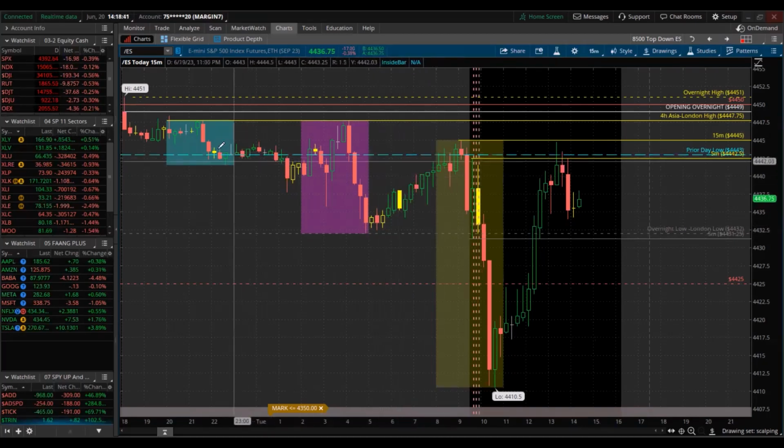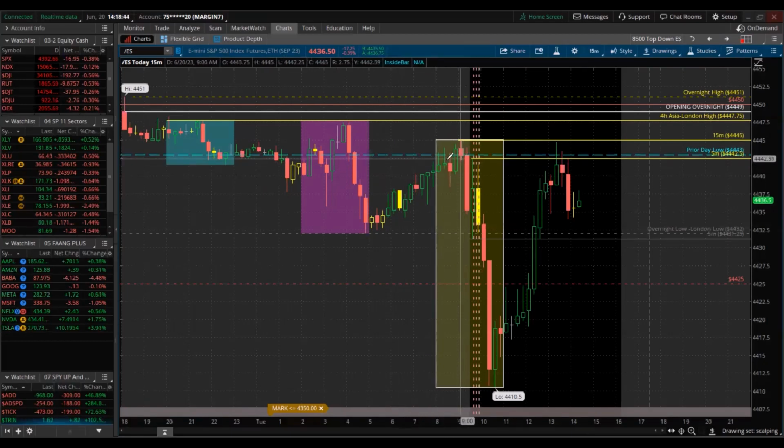Okay, so I'm thinking, yeah, it's a fake out. They're grinding back up there. I was already looking bearish bias. And that's what they did. They grinded back up there.